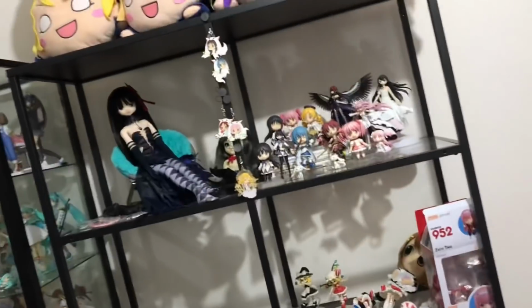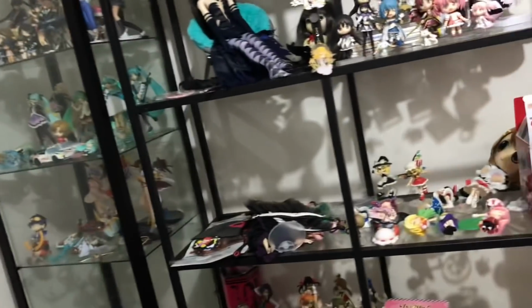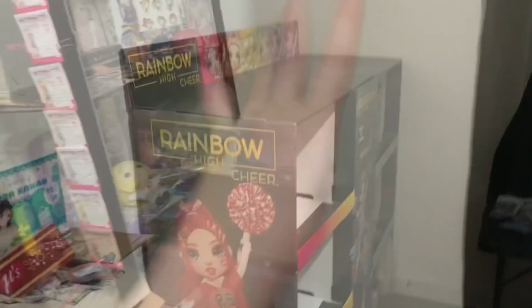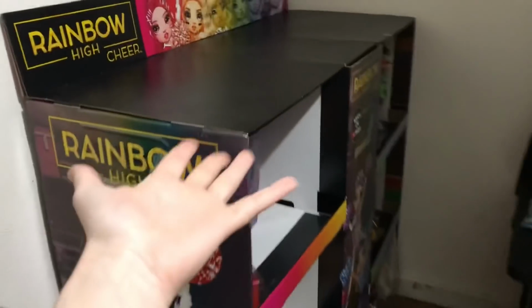So here it is. I'm going to be putting it here, and we're moving all the anime stuff to this side of the room. And maybe the Pretty Cure stuff will be here too. I'm not 100% sure yet. But gotta move everything. So this is the spot I wanted, so when I return, it'll be there. This display is bigger than I thought it was. It's almost 4 feet.